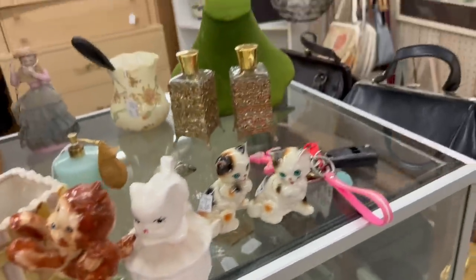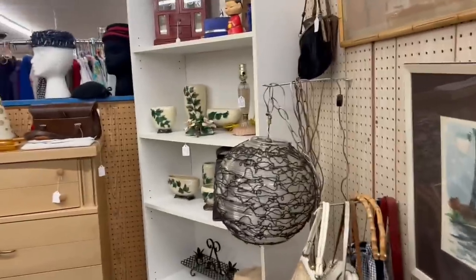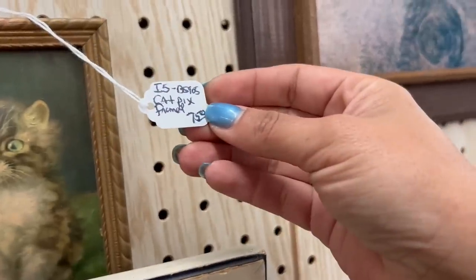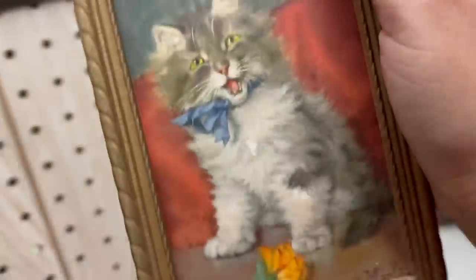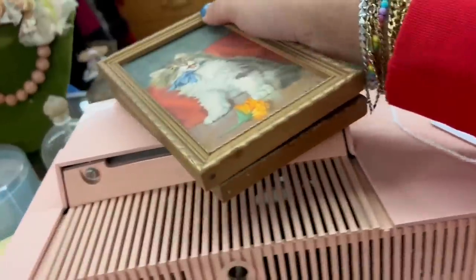Definitely still like a very good price. But there's just so many other things that are less expensive. Like these are really amazing. These are $7.50 each for these two. I'm gonna grab those because these are really hard to find, especially in this good condition and anywhere even remotely close to this price. These are coming with me.